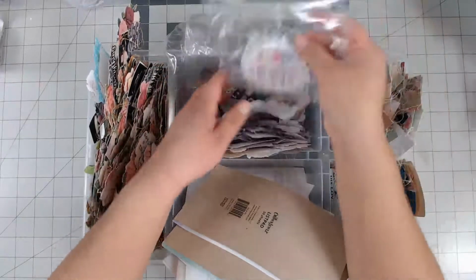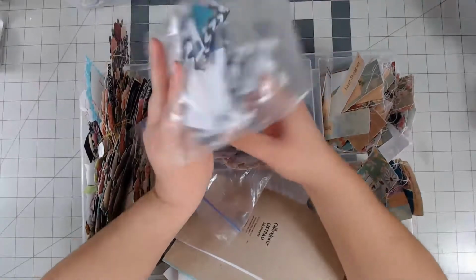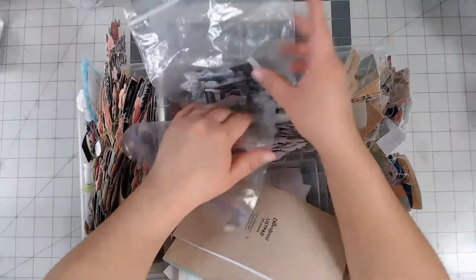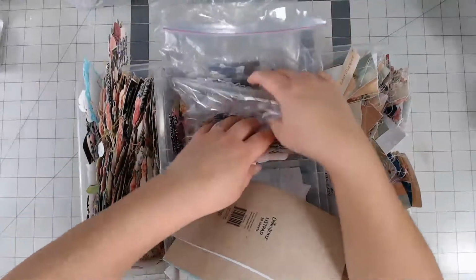Some other printable stuff. This is a bag of Faith Illustrated, the brand Faith Illustrated. I got some stuff a while ago, and it just goes in here because it is prayer journal related. And these are some of the labels here that I didn't sew up, but they're in here for when I want to do something else with them.